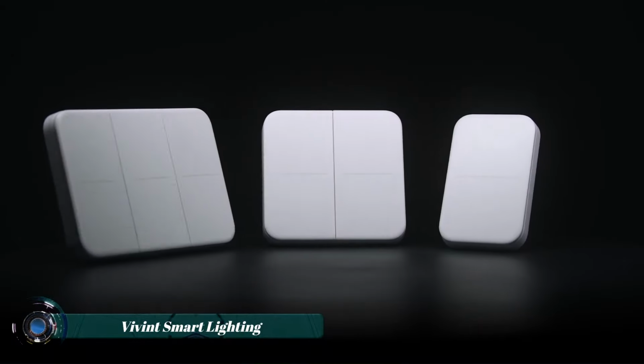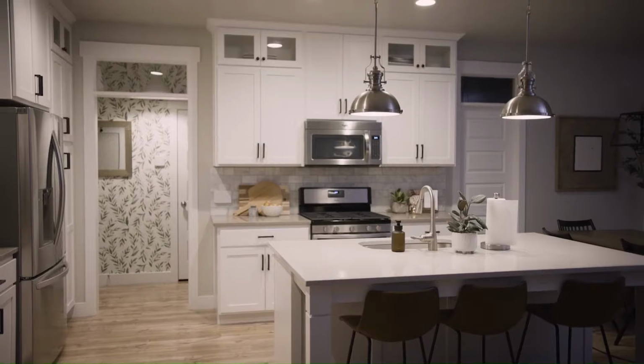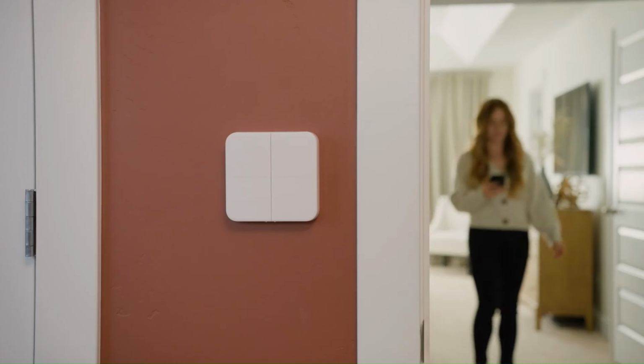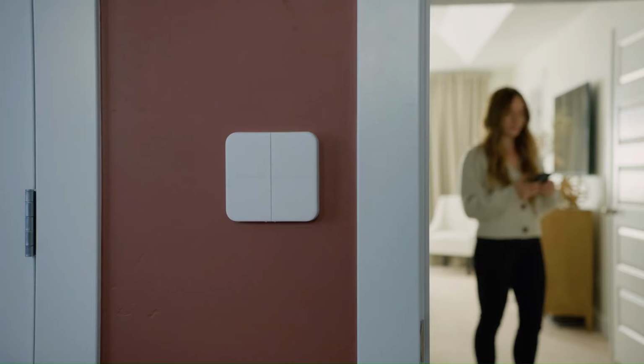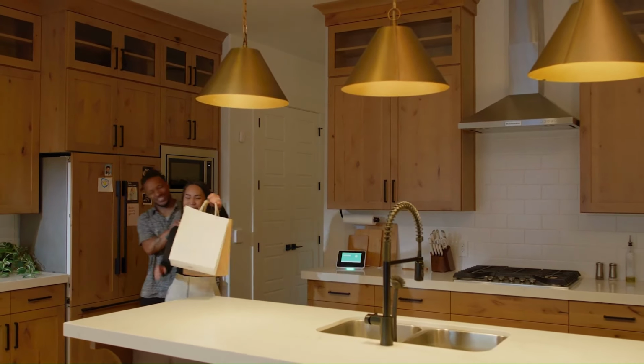Vivint Smart Lighting is an advanced lighting system that integrates seamlessly with smart home technology to enhance security, convenience, and energy efficiency. It allows users to automate and control their home's lighting remotely through the Vivint app or voice commands, creating custom lighting schedules that adapt to their daily routines.